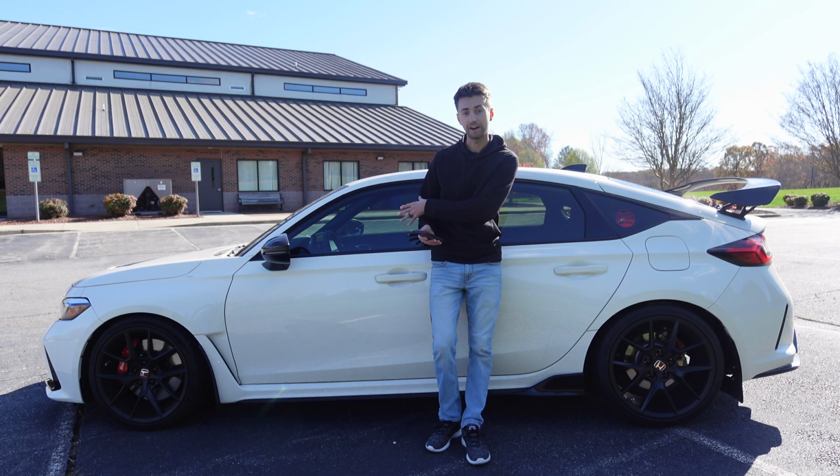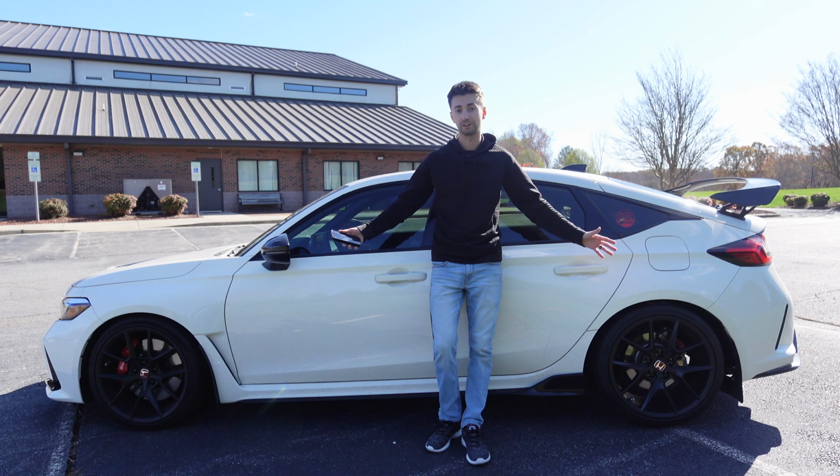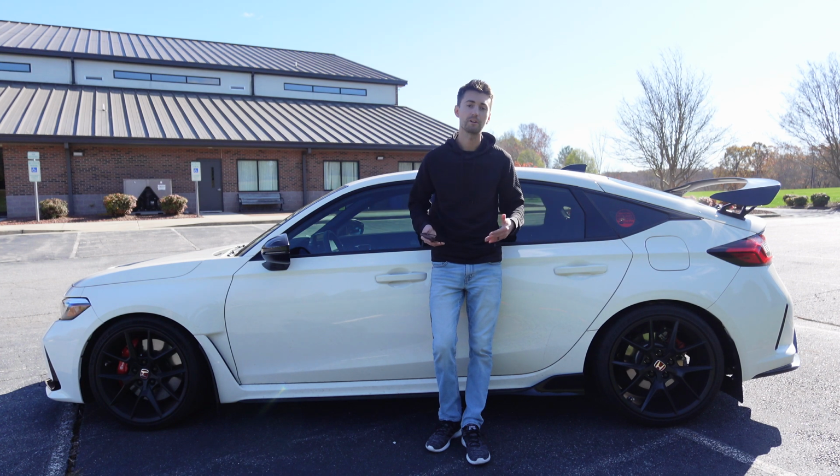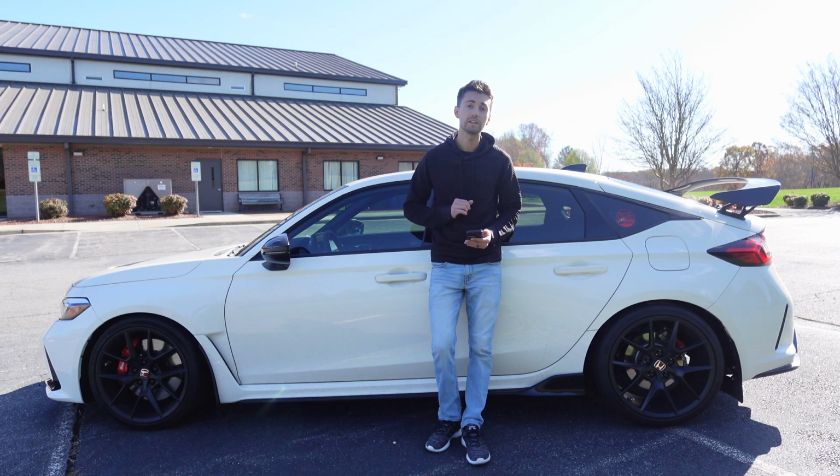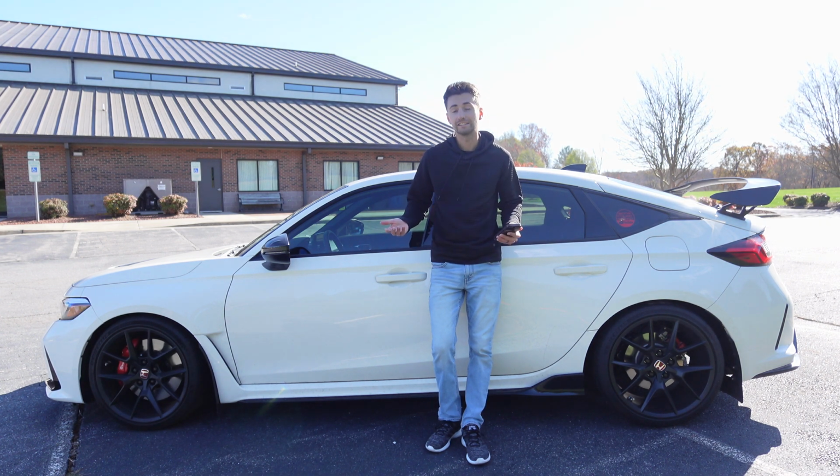So this is the FL5. This is now the 6th generation Civic Type-R, the 11th generation Honda Civic in general. And again, only the last 2 Type-Rs have been here in the States. So this started out as a 2023 model year. It's currently still on sale for the 2025 model year.